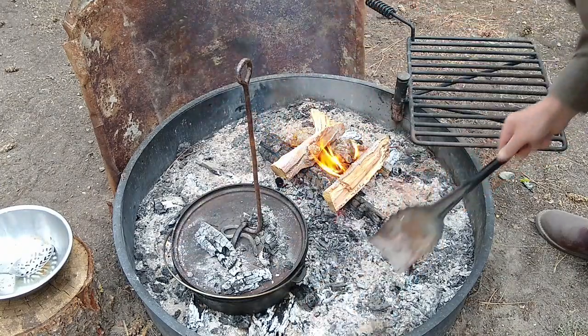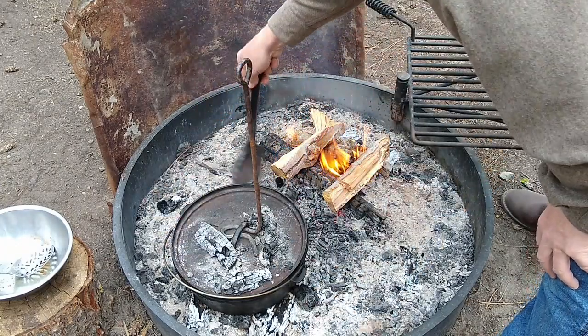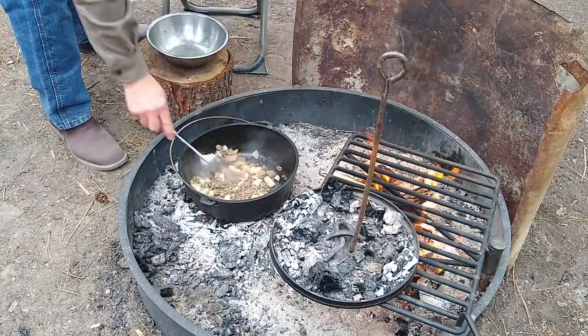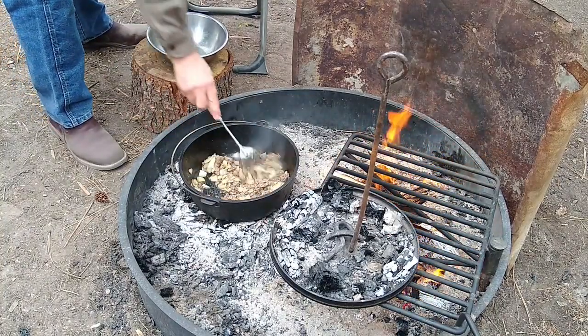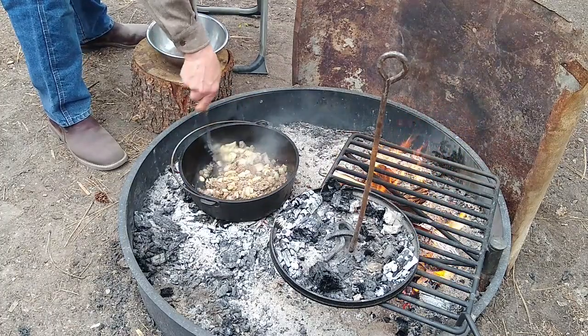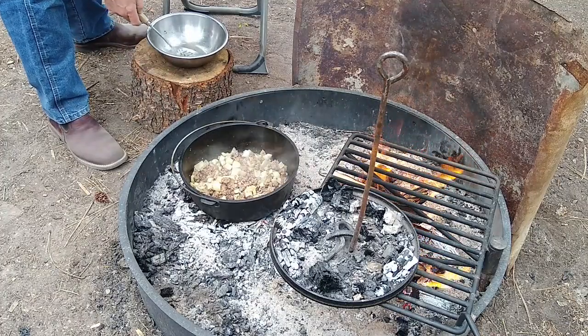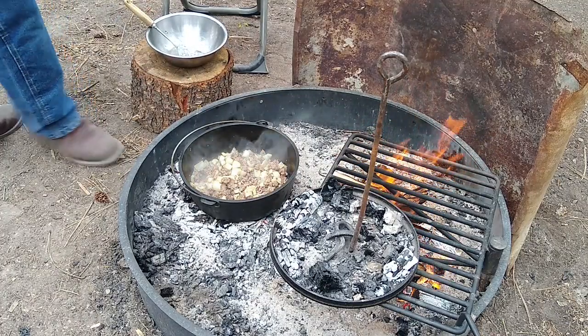I like to get a lot of top heat going. It helps things cook faster. That garlic and onion really smells good. And the spices. Woo! I think we're ready, boys. I'm gonna get the ball rolling here.